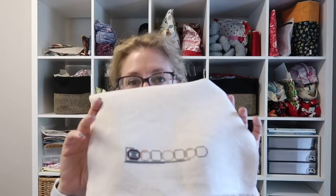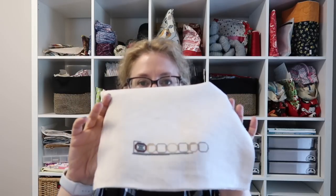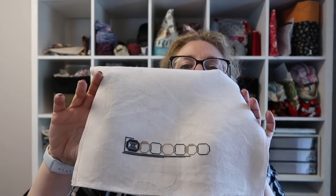The coverage with 1 strand of floss is phenomenal. You hardly use any floss. You can go forever on 1 strand of floss. So it's fun. Really, really fun. So yeah, 46 count porcelain linen with the called for Roxy Floss Co colors. So there it is. That's my honey thief.